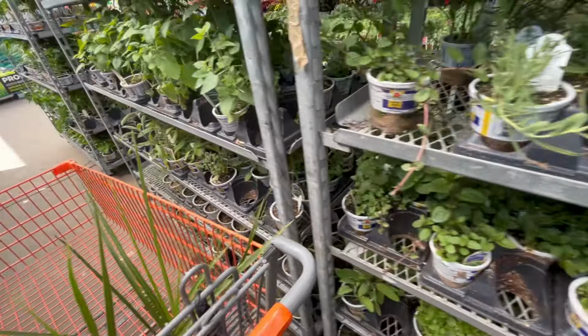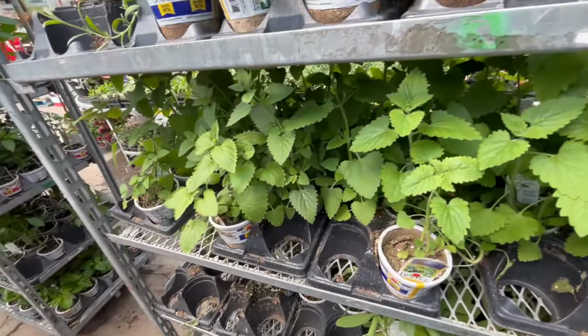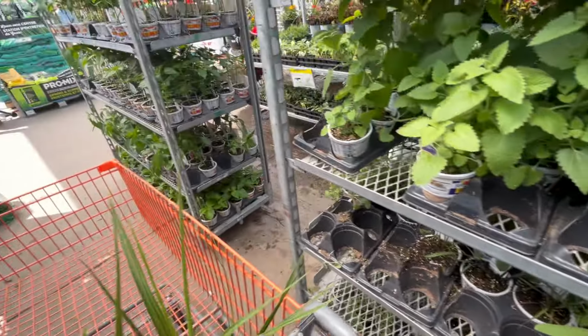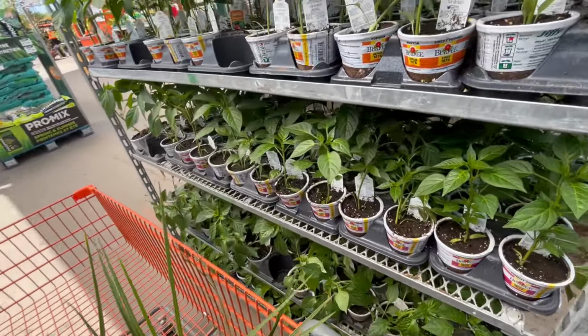Mints. A lot of people looking at the herbs right now. Lemon balm. Love lemon balm. Catnip. Nah, I won't put that out. I'll have all the cats in the neighborhood in my yard. Matilda would not be happy with me for that.